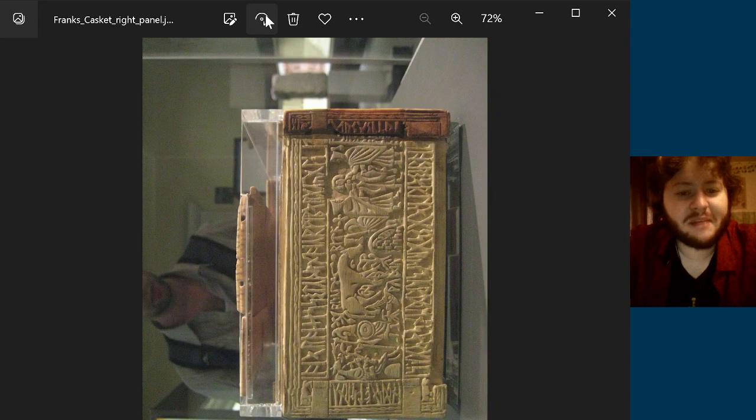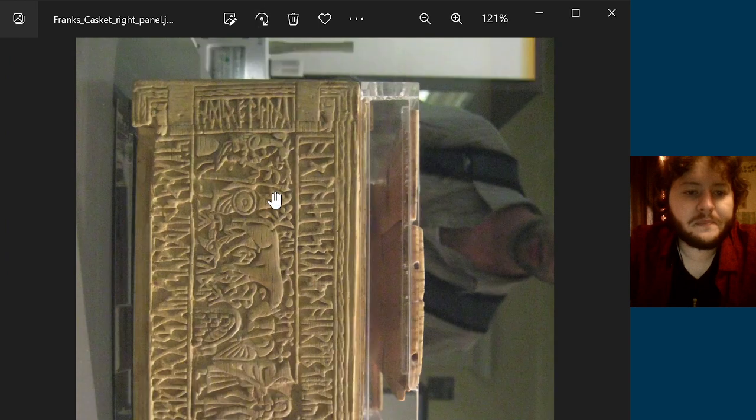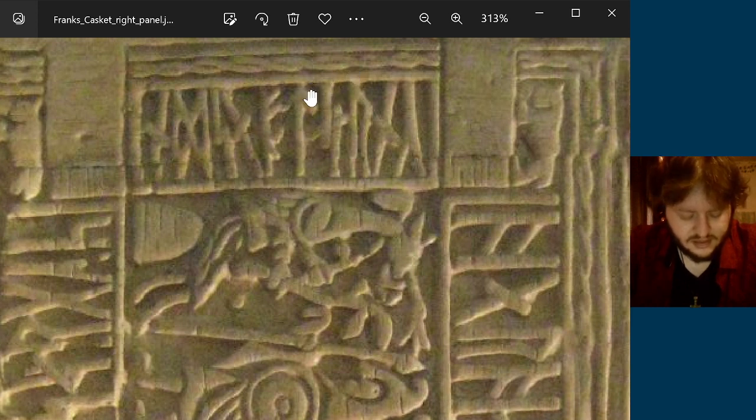Maybe I can rotate it one more time, actually. Yeah. No. Other way. There we go. And seva. You can kind of see that better now, I think. Seva. I think that's a... I think it's a T. Can't tell if it's an L or a T, but I think it's a T that's been worn on this side. I think an L would go further down, yeah.